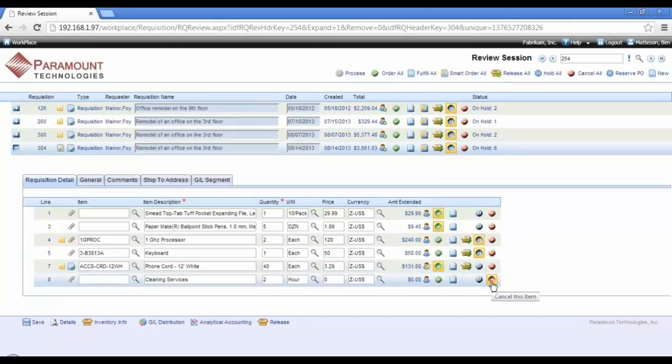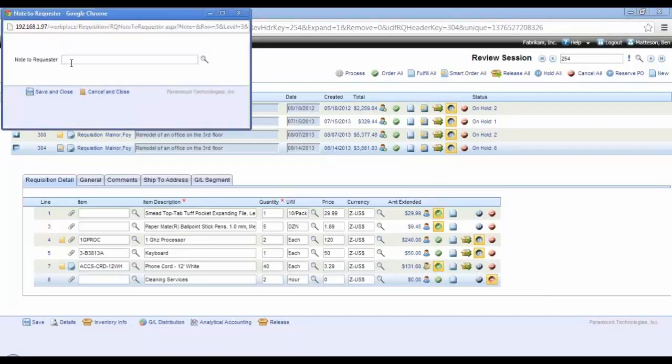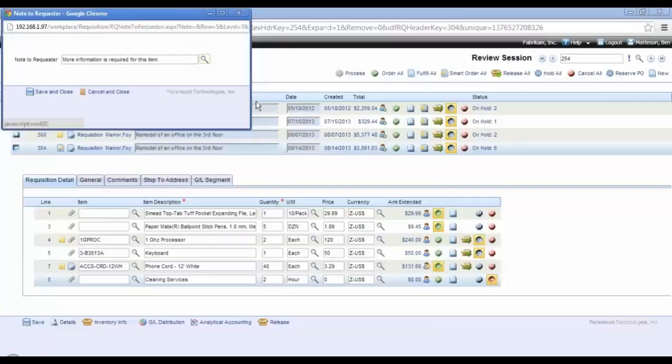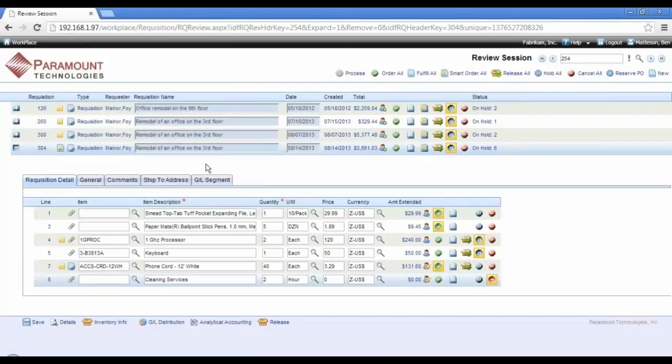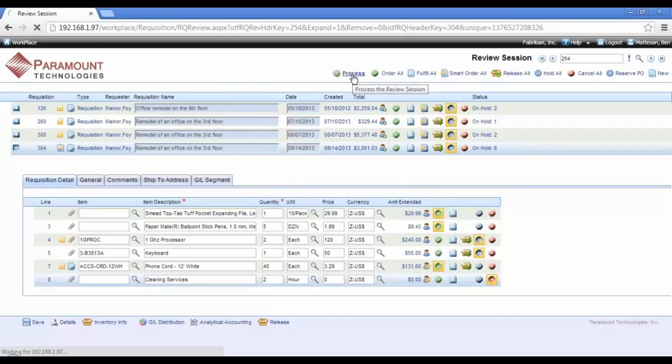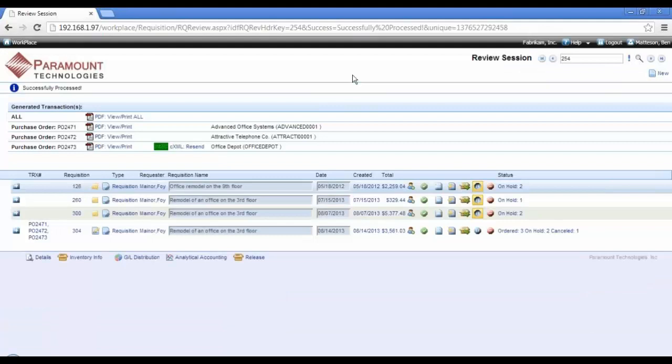If you cancel an item, use your note to the requester, type in manually why you canceled it like we've done before, or you can also use predefined notes such as more information is required for this item. That will go in an email and also appear on the log. Click on process, and you are now going to create purchase orders from those fully approved requisitions. Once those purchase orders are created, you could go into the purchase order application, view the purchase order, print the purchase order, and send it out to the vendor.